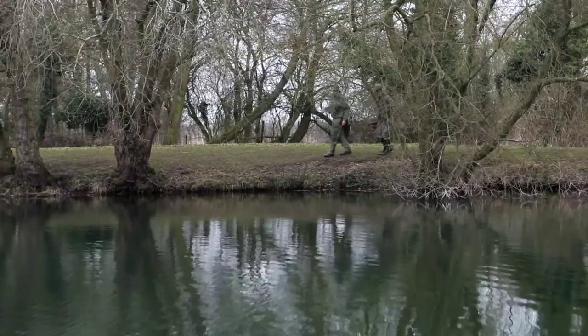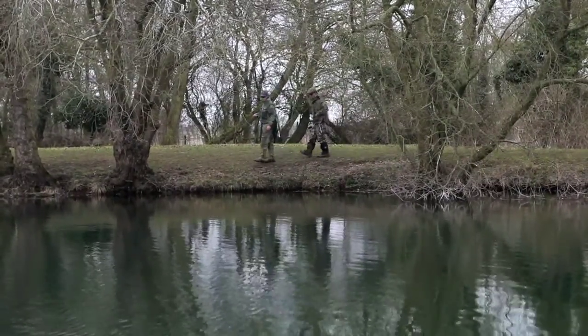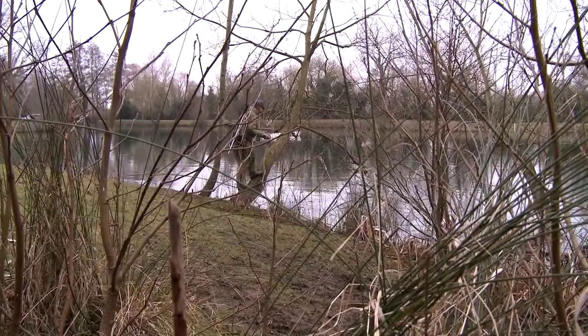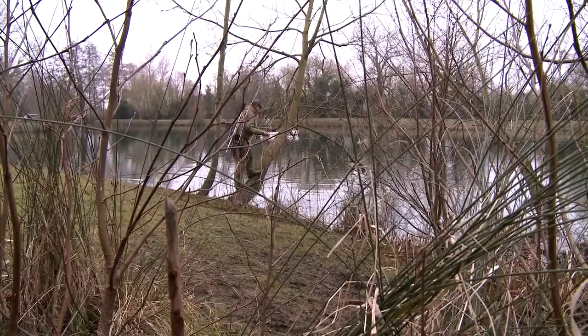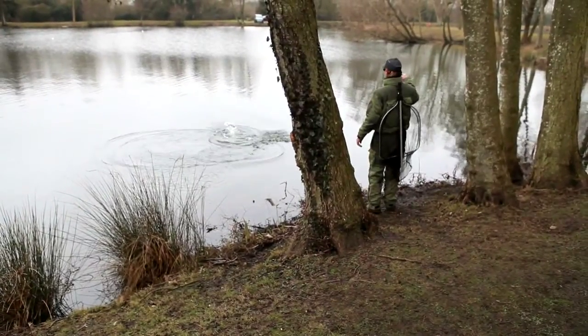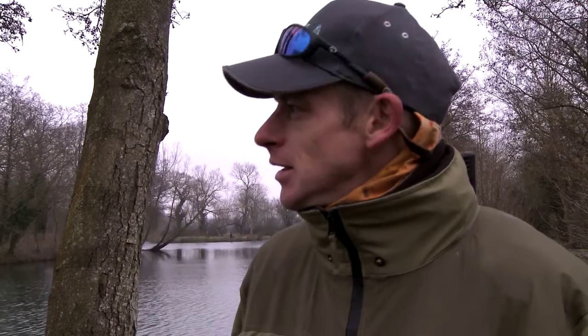It is literally a case of wandering around, spending 90% of the day actually wandering around, looking under trees, under any obstacles in the water, looking close in, and actually right out in the middle of the lake you can still stalk fish at a distance. It's a very satisfying technique to be able to pick out an individual fish and basically walk away with that fish.